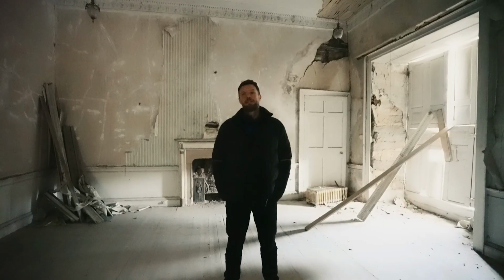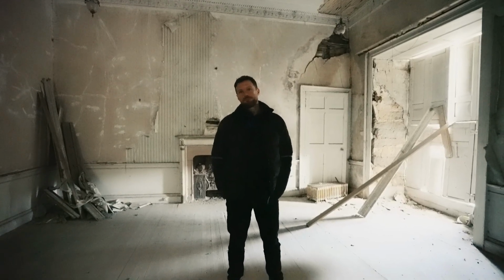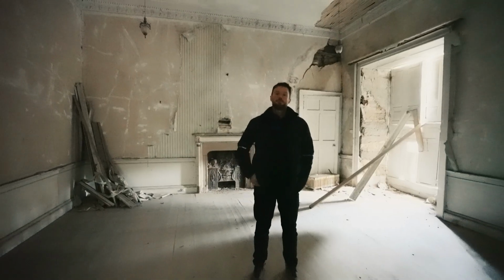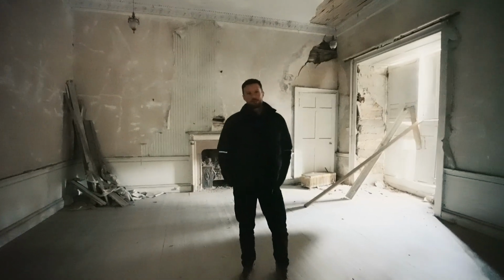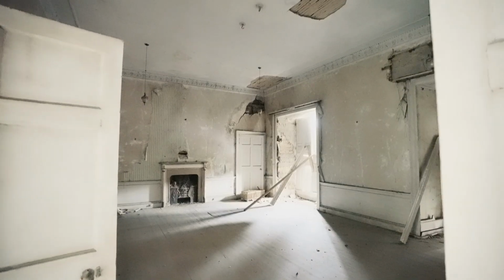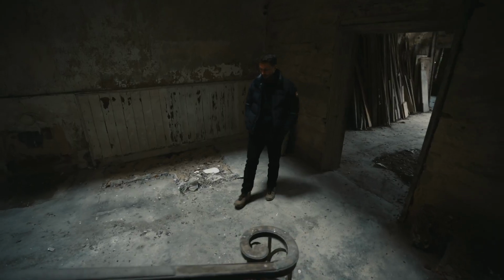Special. Now we're in the dining room. This room is accessed from the main staircase and also from the music room. It's a mirror image of the room we've just been in. Back down to ground floor of the middle section of the building. But there's one thing I wanted to show you now.